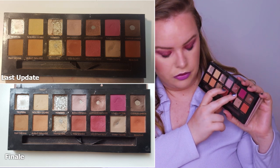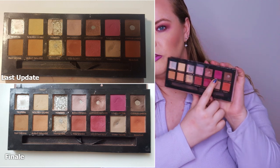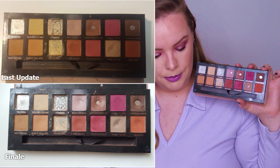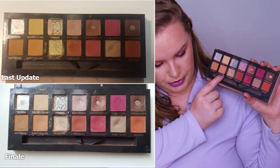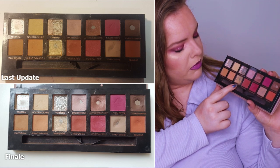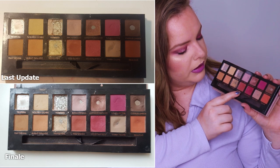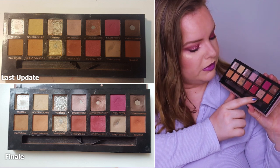Antique Bronze I used twice. Love Letter I used 3 times. Love Letter is actually quite a nice shade. I am actually enjoying using Love Letter. Cypress Umber I used twice. Raw Sienna I used twice. Burnt Orange 3 times. Primavera is gone. And Red Ochre I used 4 times. Venetian Red I used once. Warm Taupe I used 10 times.